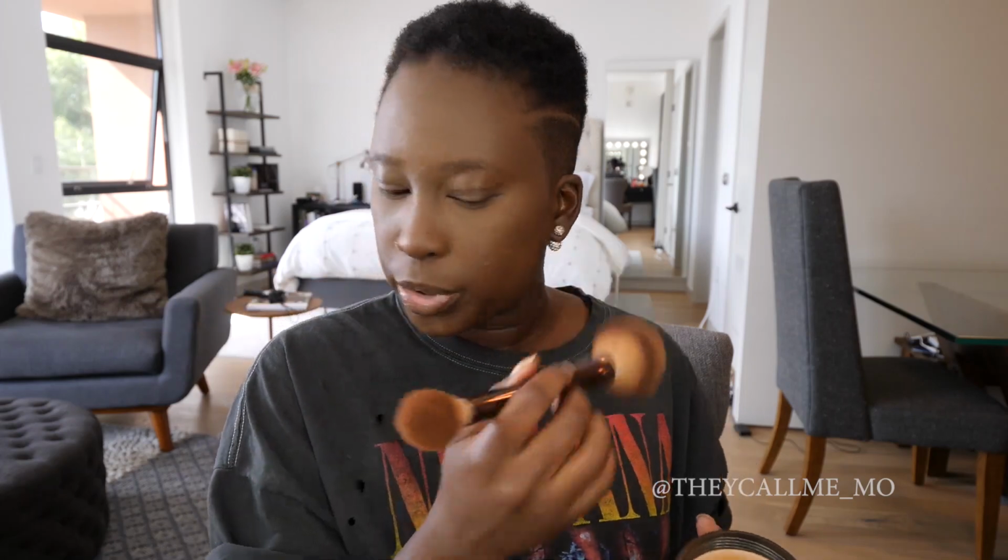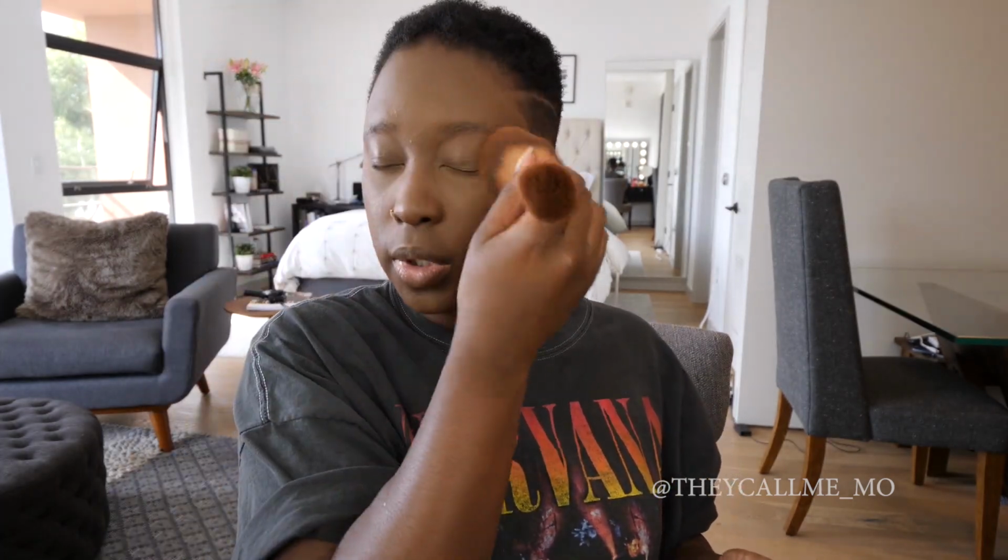Okay, so I'm just putting on this Anastasia powder super lightly because it makes my face really, really matte, which I like, but I also don't want to be overly matte looking like a cake face.